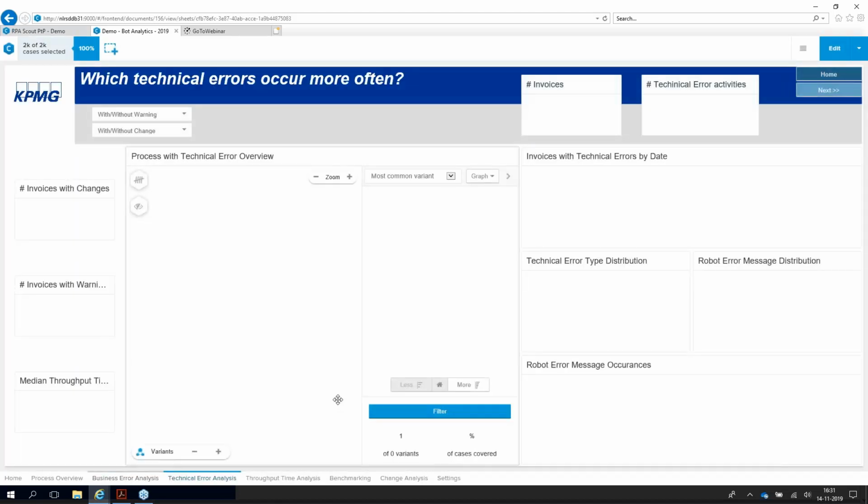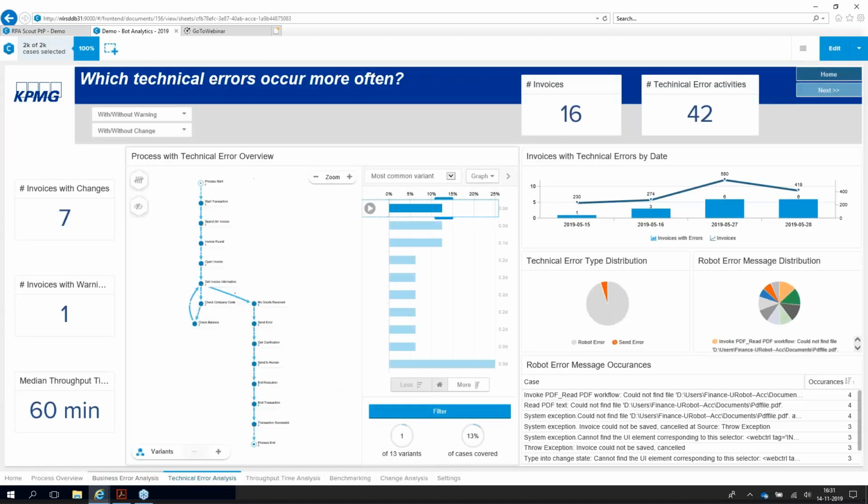Similarly, we can also inspect the 16 cases which had technical problems. We identify the errors when the robot crashes, and in detail the error messages, for example the type of the error and also the exact error messages. In favor of time, I will not go into the details of this demo. I would like you to note how the logs generated by the bots can also be leveraged for improving the performance of a bot and also the performance of a business.